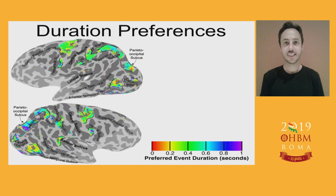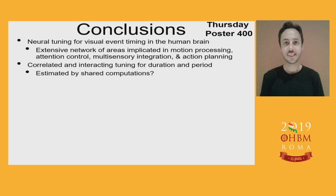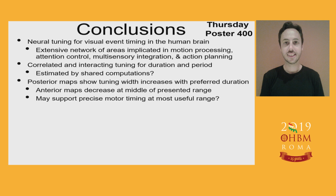Though we often see voxels or areas where you see a response to timing but not numerosity, and vice versa. So to conclude, we see neural tuning for visual event timing in the human brain throughout an extensive network of areas that are implicated in visual motion processing, in attention control, in multisensory integration, and in action planning. We see correlated and interacting tuning for duration and period, which suggests that these might be estimated by closely related computations. We find that posterior maps show a tuning width increase with preferred duration, whereas anterior maps decrease their tuning functions extent around the middle of the presented range.